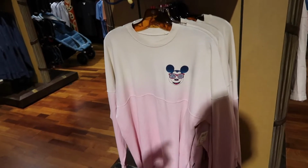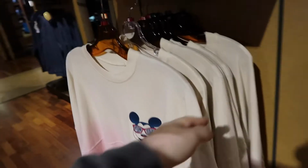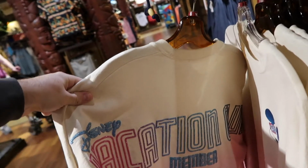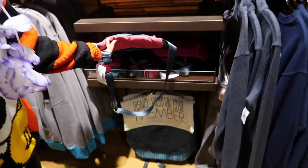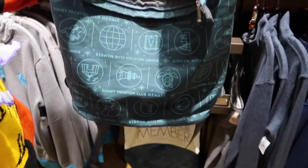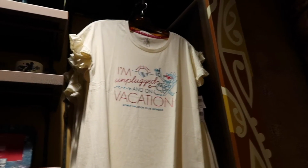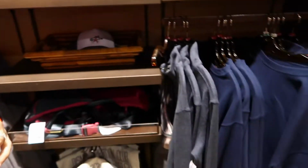And then over here they have a lot of the DVC merch that we saw over at Saratoga. So here's one of the DVC Spirit jerseys. It says Vacation Club member on the back. So we saw that before. And then all the different t-shirts. I don't think we saw this last time. There's a fanny pack? Oh no, that's different too. But this is all that design with the little circles with all the different resort logos. It's beautiful. I ended up getting a phone case with that design, but I'm not using it right now. All kinds of Vacation Club stuff since they do have the villas and bungalows here.